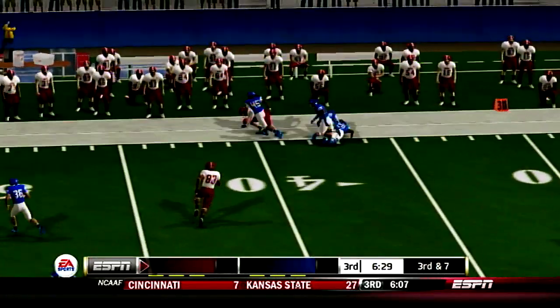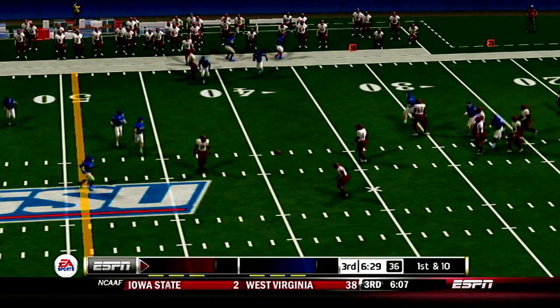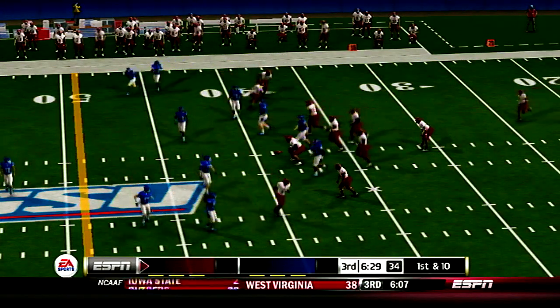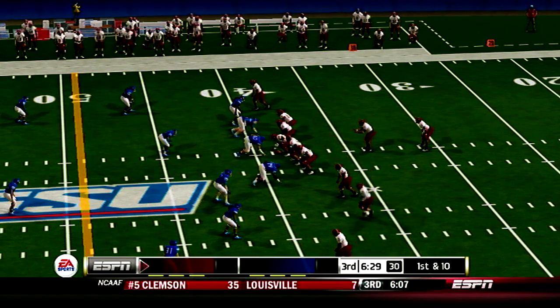Fires out to his receiver. He gets hit out of bounds at the 39. Call it a gain of 13 yards. That makes it 1st and 10. Pick it up, guys. Pick it up.